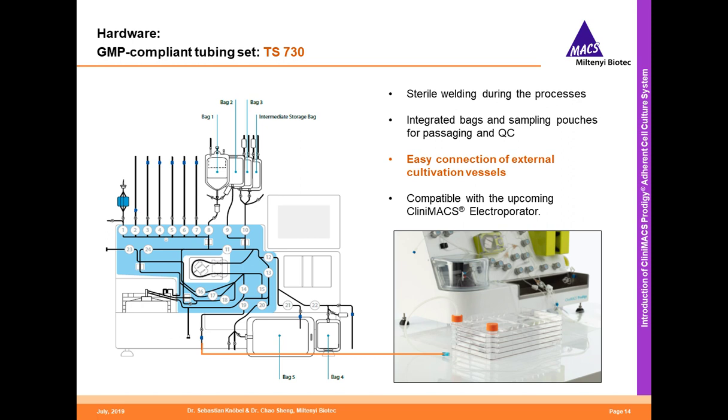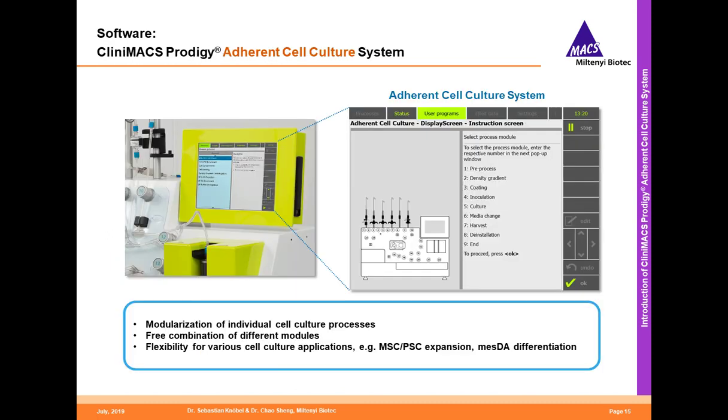Key piece of equipment is the tubing set. The TS730 has been specifically designed for adherent cell culture system to meet the requirements for cell manufacturing in terms of handling and usability. This new GMP tubing set provides additional tubing connections and increased tubing length to allow comfortable operator interaction during the process. That is, for instance, when connecting or disconnecting bags.